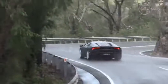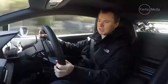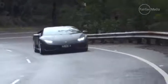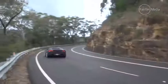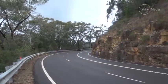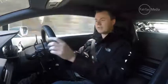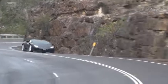Switch it into sport mode and the V10 comes alive with a real buzz. It screams, it pops, it crackles, and makes all the right noises. Not only does it sound great, it also delivers awesome performance in a really linear fashion. There's no waiting, it just goes.